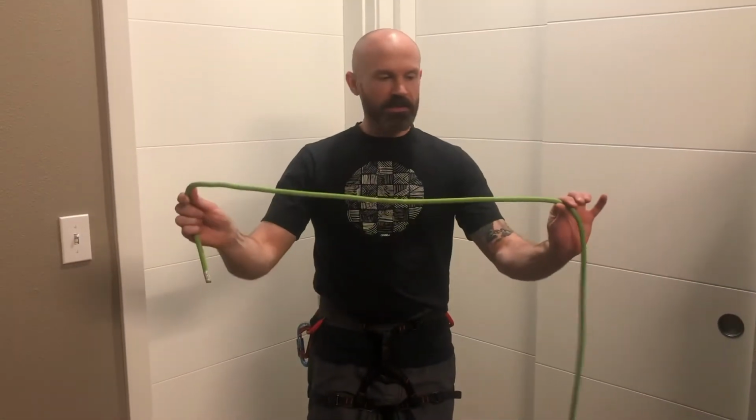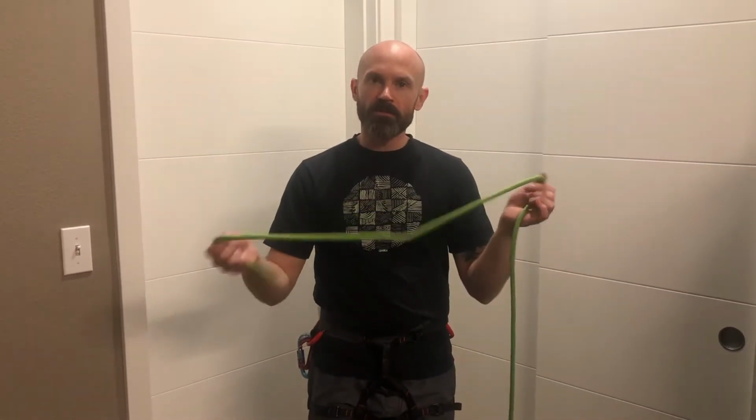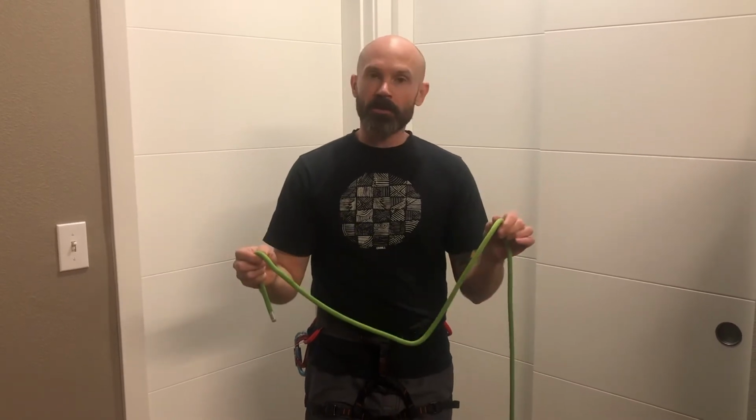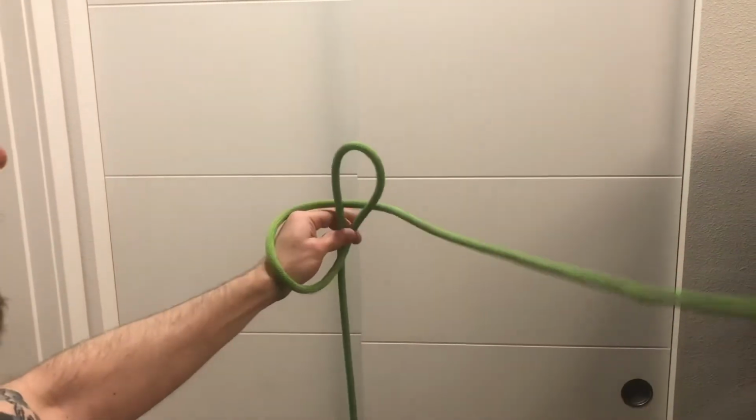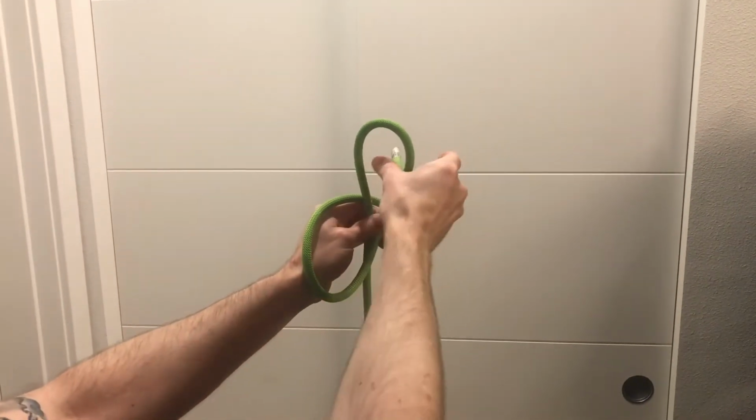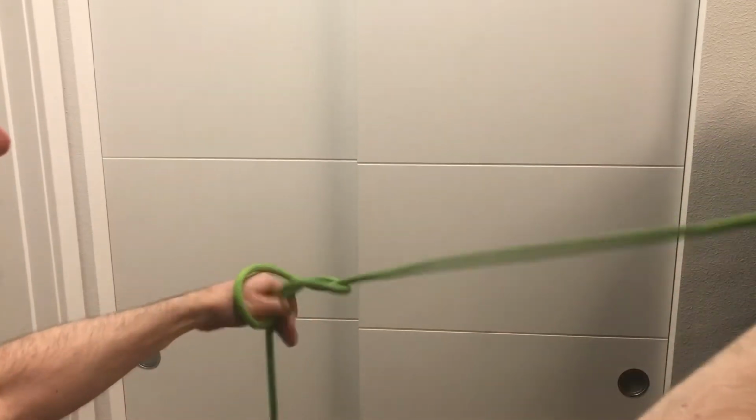So the next thing I'll show you is how to tie in into the rope with a figure eight follow through. So I'll start off initially with almost a full arm's length of rope. Got my end and I have my bite. I want typically a standardized, I'll start off with my tail on the right, bring it all the way around my bite and back to the front. Now I have my figure eight.